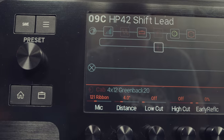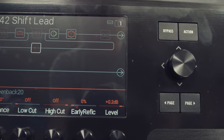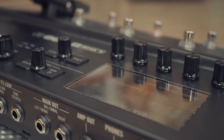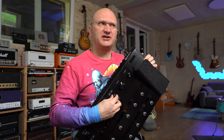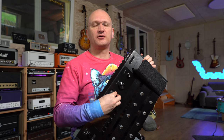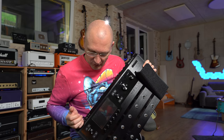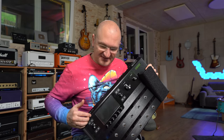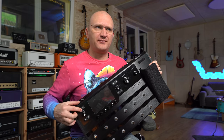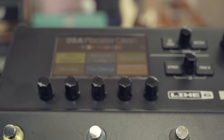Big difference. This has 6 continuous rotaries, which can also be pushed, whereas the Pod Go only has 5. And this has a continuous dial, which can be pushed, just like on the Pod Go. But this is also a joystick that you can move in different directions. Okay, so this has direct controls for going to the main page, going to your amp menu, whereas on the Pod Go, you have to push 2 buttons at the same time for that, which isn't really a problem.